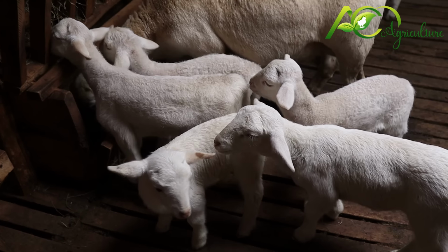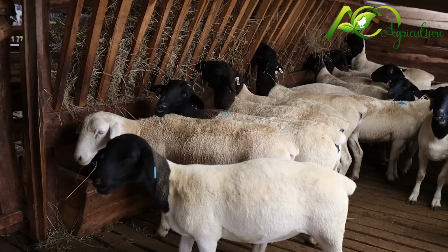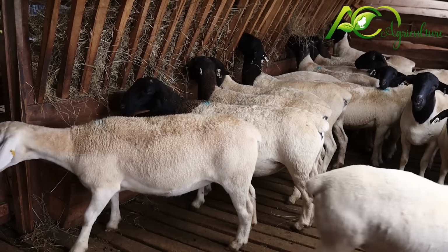We have some dairy goats. We have Savannah goats, crossbred with Boer goats from South Africa. We also have dogs, the German Shepherds and Poodles. We have 2 varieties of Dorpers, the white-head Dorpers and the blackhead. The blackhead, we have been doing it since 2016, but the whitehead, we introduced it last year. We introduced it by importing pure pedigree whitehead Dorpers.